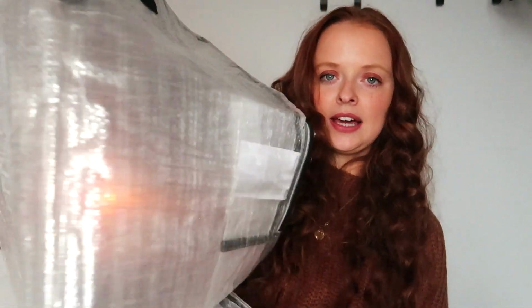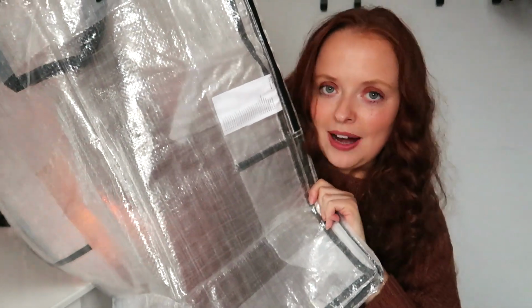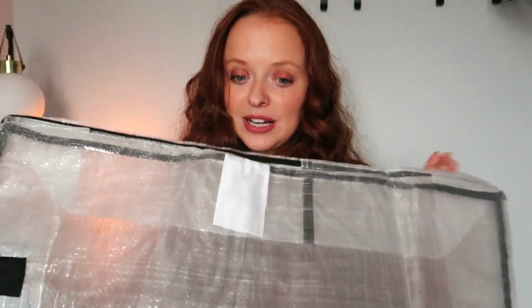I'm going to need somewhere to store it, so IKEA do these big plastic bags, and I just thought, oh yeah, they would be perfect to put all my autumn bits in and pop up in the attic when it's Christmas time. In fact, these would be really good storage for Christmas as well. And what I like about it is it's not fully transparent, but you'd definitely be able to see what was in it, so it saves you labelling it up.